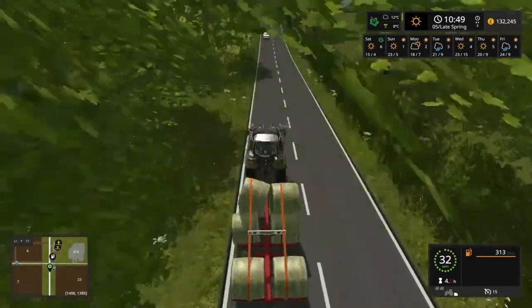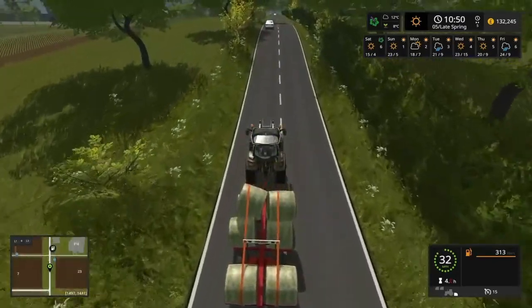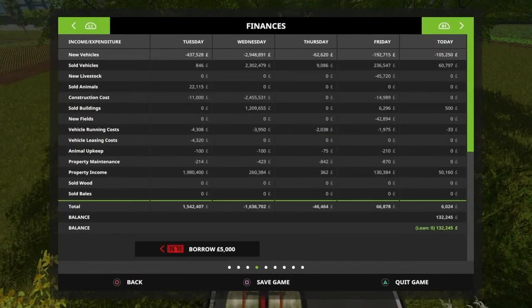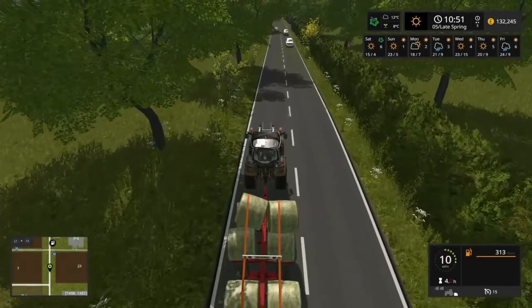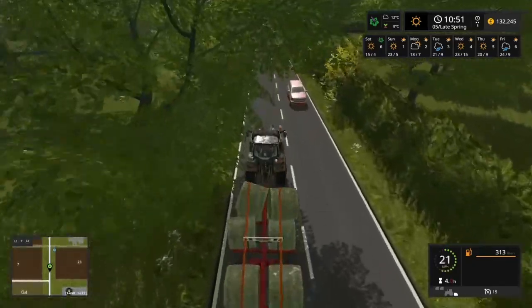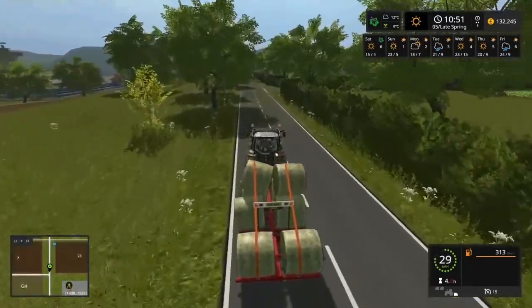In regards to finances, one thing I do want to say is we haven't got a bank loan. If I have a look in the finances menu, no loan whatsoever, see? So we haven't got anything to pay back, but it also means that if we do need a loan, we can get one without any hassles from the bank. They'll just say yes, which is always going to be handy.